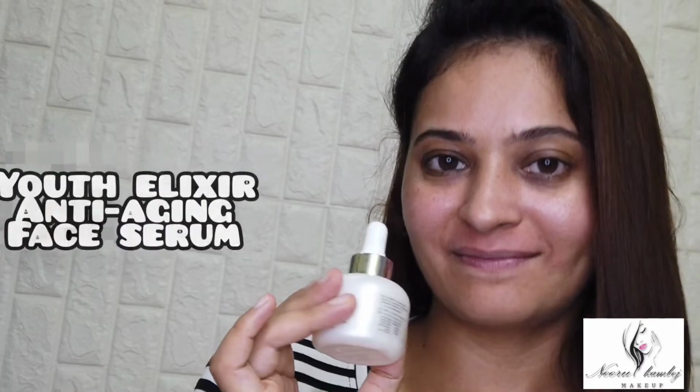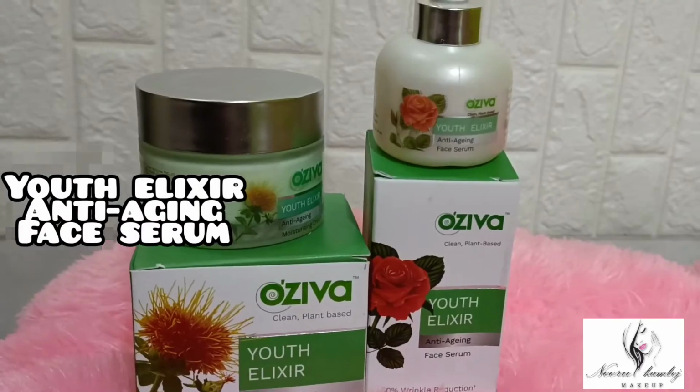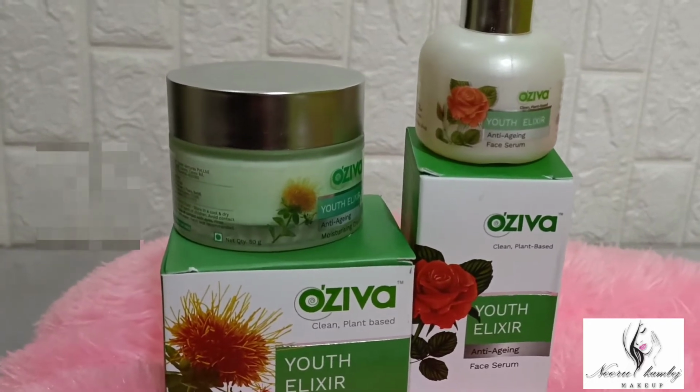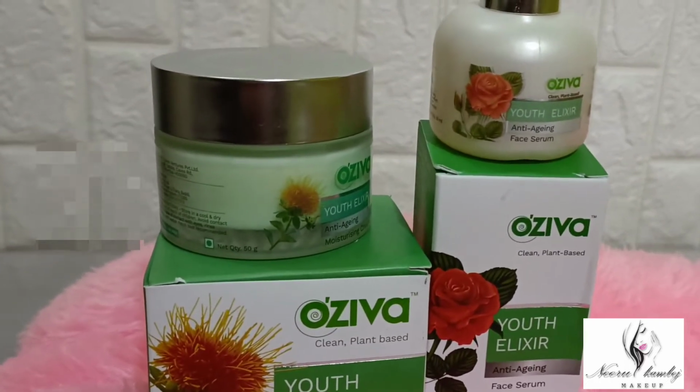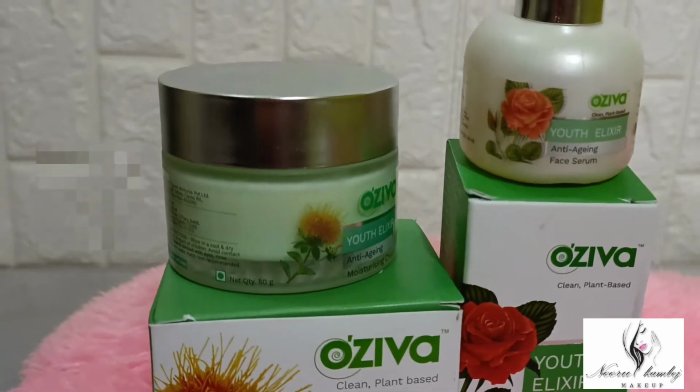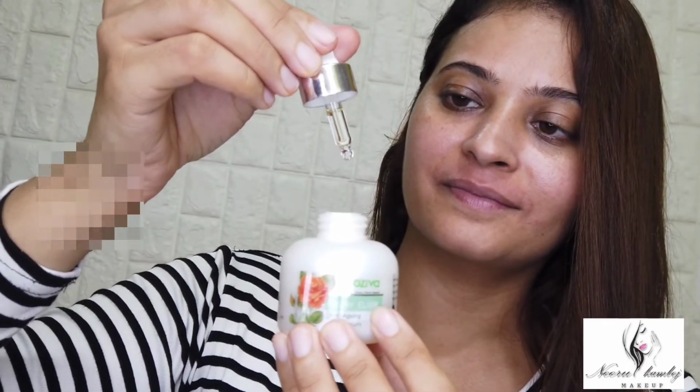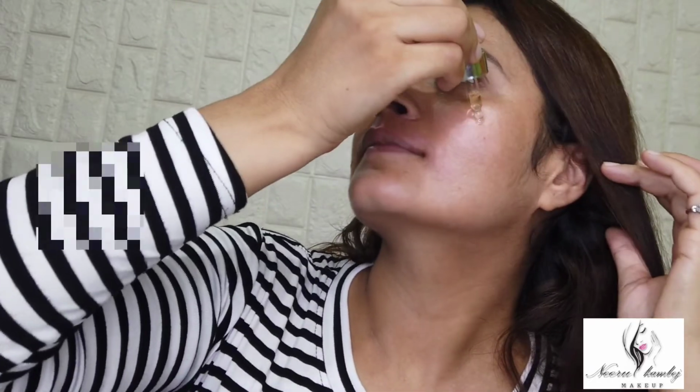First of all, the first step is wash your face, and I already have washed my face. And the second step is applying serum, that is anti-aging face serum, and it's a combination of phytoretinol, rosin and tire flower. It's a clean plant-based product from OZiva which works best for anti-aging. It reduces fine lines, wrinkles, early signs of aging.